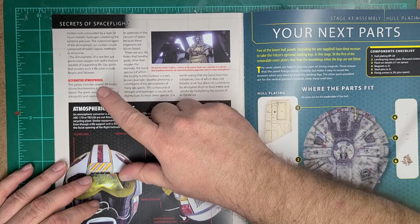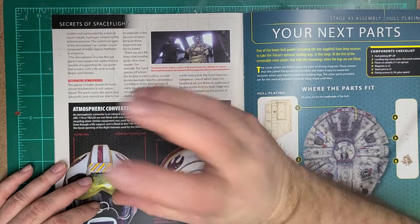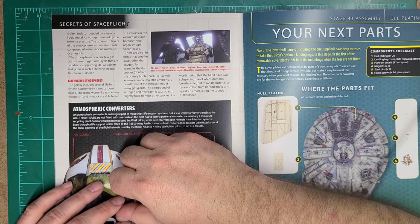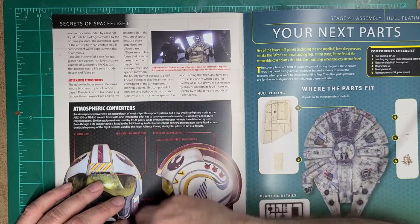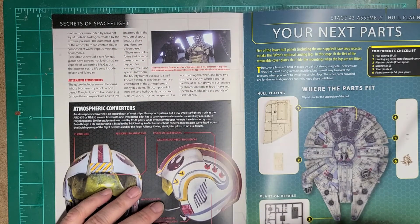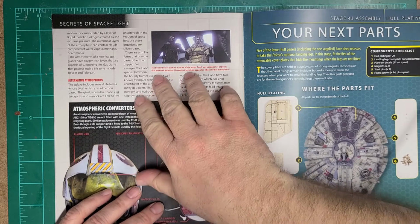So the space slug, which is what went after the Millennium Falcon in Empire Strikes Back, and also the Mynocks. They were in that cave, so they didn't need to have normal breathable atmospheres.